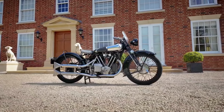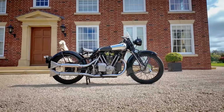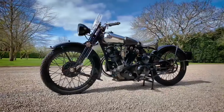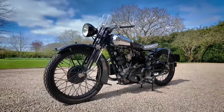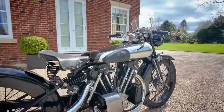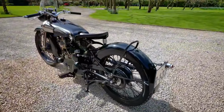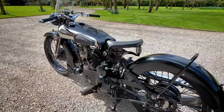Unapologetically named above the competition, the Brough Superior SS80 and SS100 were meticulously tested for performance and build, drawing comparisons to Rolls-Royce with regard to quality and luxury. Incredibly expensive at the time, the bikes were available only to the wealthy.